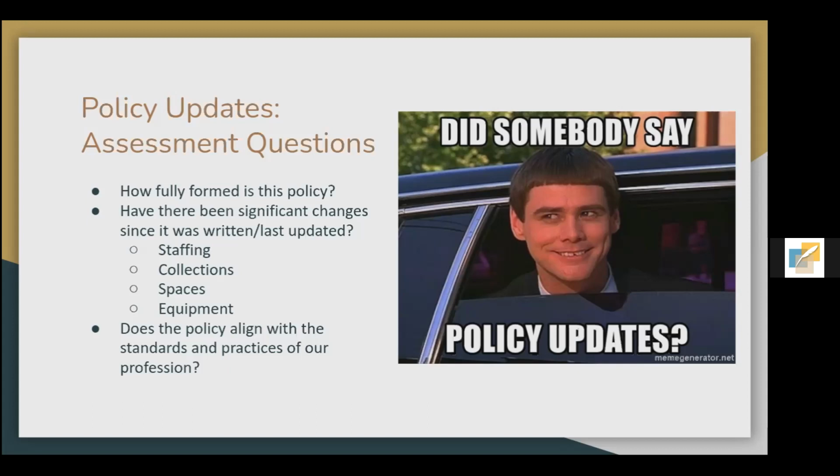Policies don't really need to be a bazillion pages long. You're not making a tome. You're basically just making a document that is easy to navigate, that people can refer to. That should be the goal. And it should cover all relevant aspects of the issue at hand.